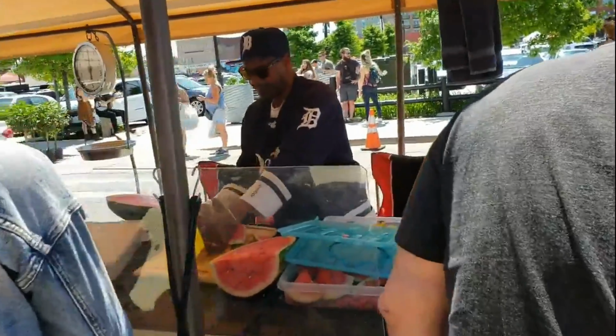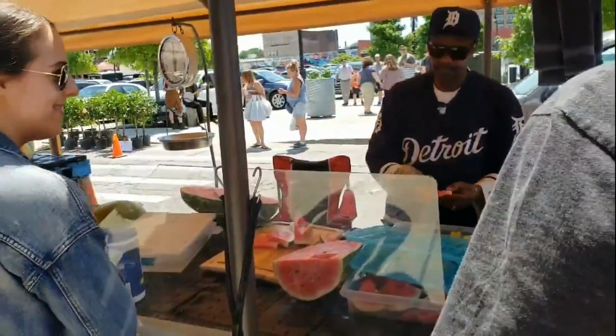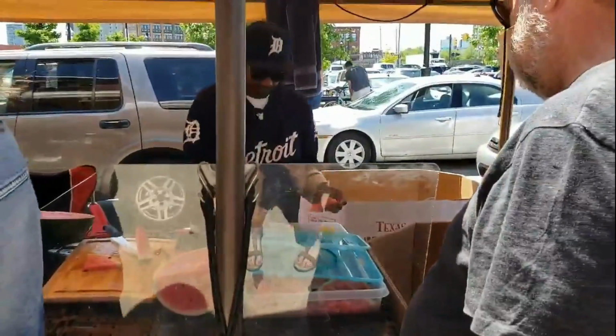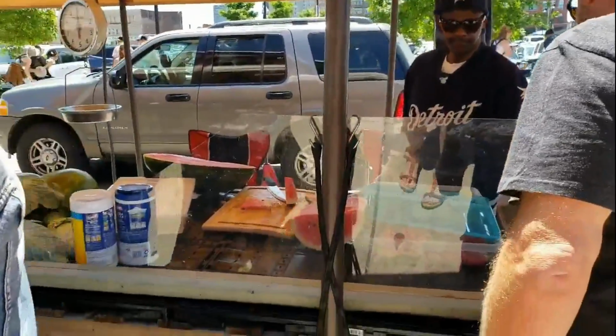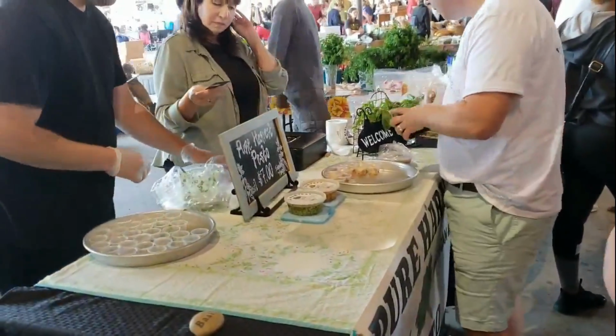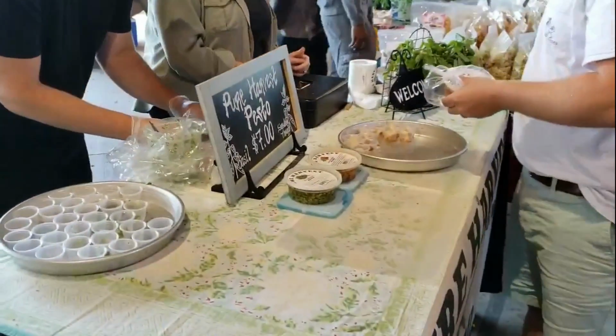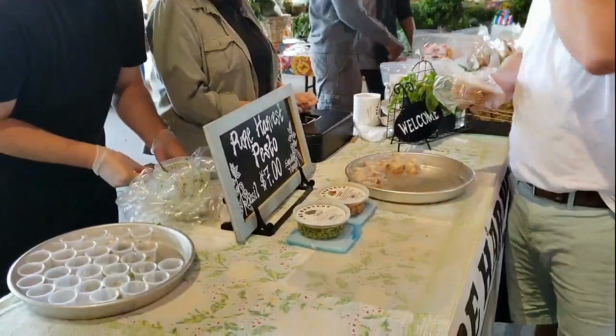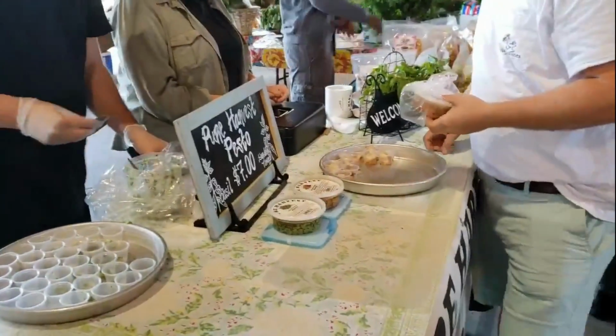This is my kind of sample. Watermelon and pineapple. They have so many samples here. Here we are buying some Pure Harvest pesto, which is amazing. And this is like our 10th sample so far.